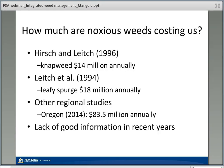How much are these noxious weeds costing us? There have been analyses done over the years looking at the economic impacts of noxious weeds. In the 90s, some work was done specific to the impacts of knapweed and leafy spurge in Montana and the Dakotas. And at that time, the knapweeds were costing Montanans about $14 million annually. These were both indirect and direct costs.